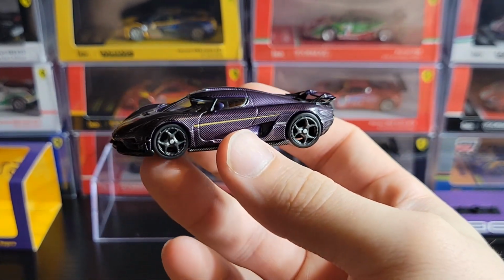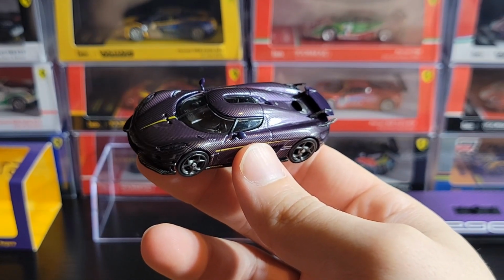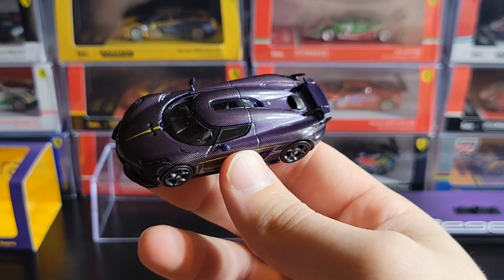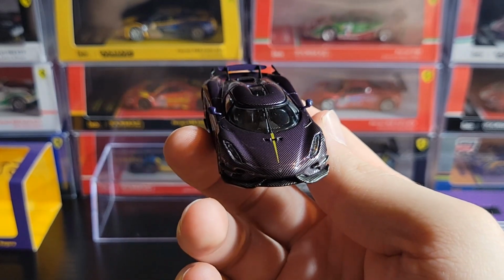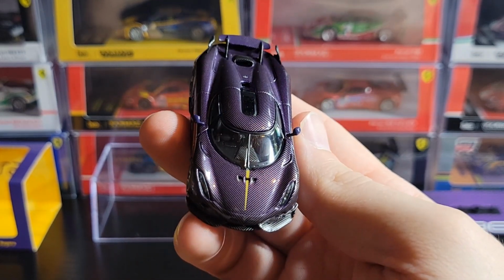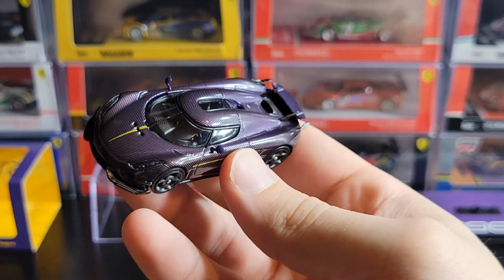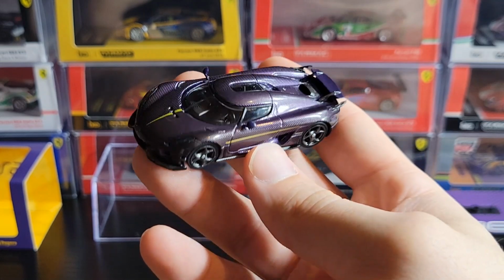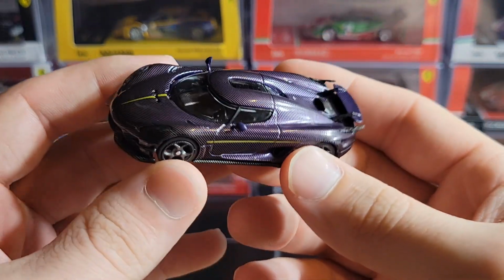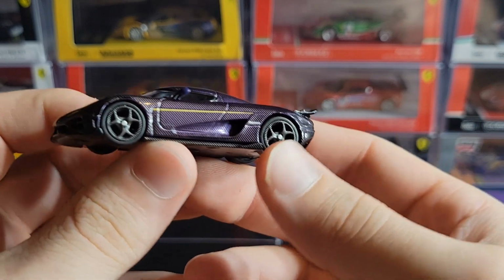But after seeing this and after being disappointed with the CM model, I think I will start collecting all of the Tarmac Works Koenigseggs, at least until somebody better starts doing them. With Koenigsegg in 1:64, I'm hoping that LCD gets the license. That would be amazing. I'm also hoping that Mini GT gets the license. If either of those things happen, I might thin down on the Tarmac Works a bit. But yeah, I think I'm going to start collecting these just because they're not terrible.